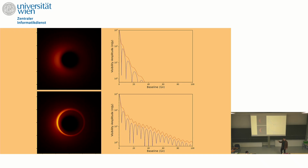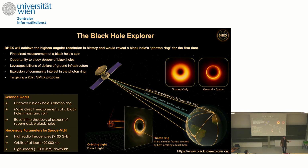And that's about 3 Earth diameters. And that's exactly what we want to do. So there's a huge ongoing effort now. Millions of dollars have been poured into this. At this point, there's over 100 people working full-time to develop the Black Hole Explorer, which is a proposed NASA mission that will launch a satellite into Earth orbit and connect with the Event Horizon Telescope's ground array, adding this baseline to space that will give us the added length to probe these longer baselines that will enable us to resolve the photon ring and measure its size, shape, and detailed properties.